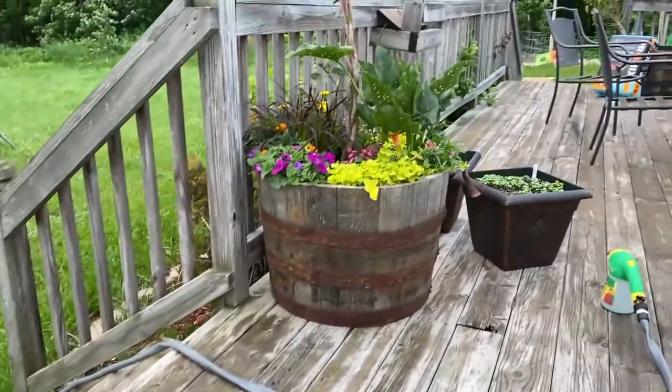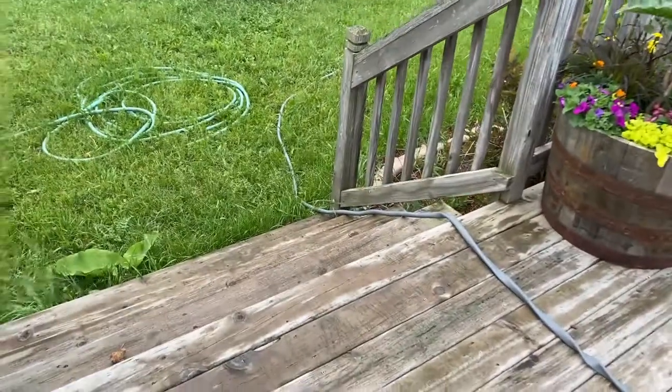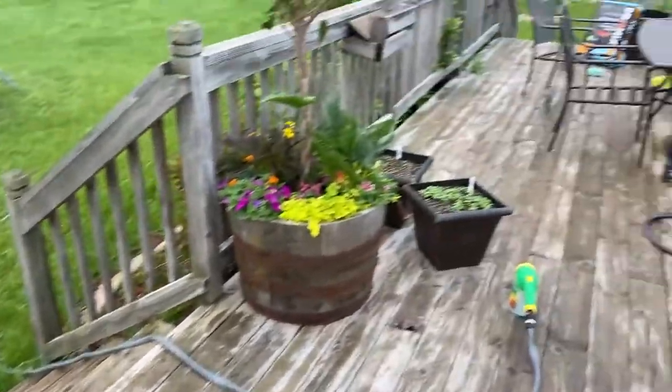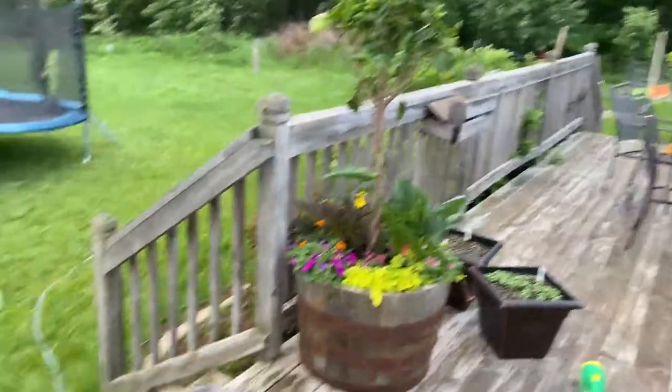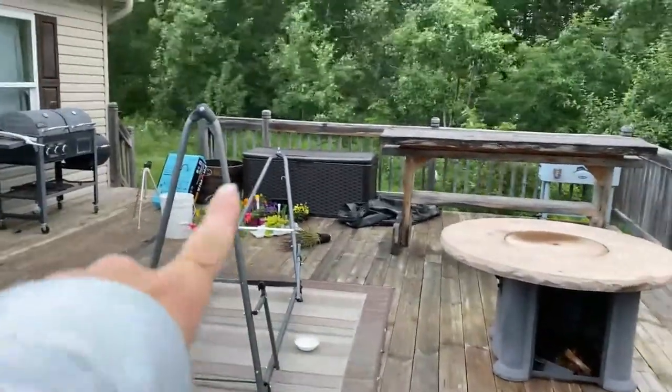So there's the other one. I love these so much. They're kind of on either side of my biggest staircase on my deck, but I have two other entrances. One over there, so I'm gonna put one there. And then one over here, right there. So let's get planting.